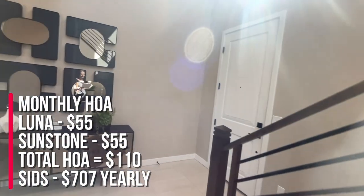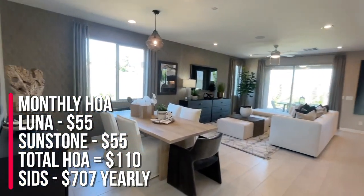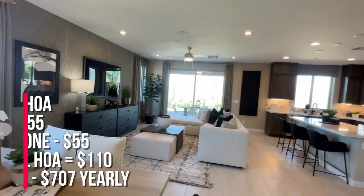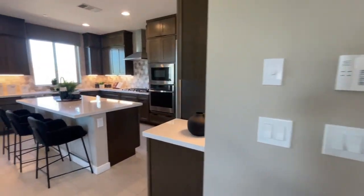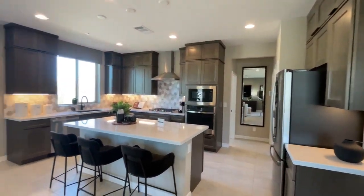The monthly HOA is a total of $110. This is a gated community. 55 of that goes to Sunstone. The other 55 goes to Luna with 707 SID yearly. Each of these homes will have a tankless water heater, which is nice. This is a good floor plan. I mean, for 2,200 square feet, almost 2,300 square feet, it feels good.